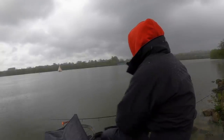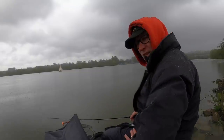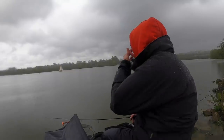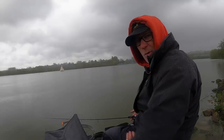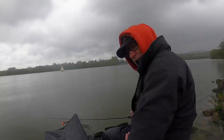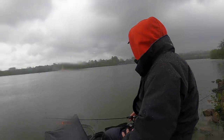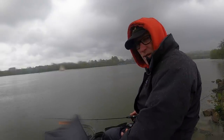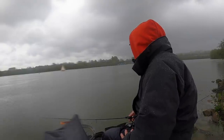Well, as you can see, it's not very pleasant at the moment. Apologies for the camera quality. Still only on three fish. Got 50 minutes to go. Going to concentrate on the pellet wag now to see if I can mug the odd one. Not really seeing anything out there. Next door's just gone back out on the pellet wag as well, and he's just bumped one, so there still is the odd fish having a little look. So we'll keep going, see if we can get that all important fourth fish. Fingers crossed, come back to you in a bit.